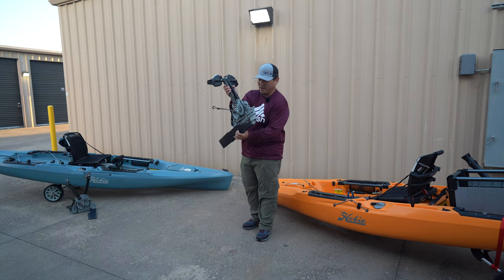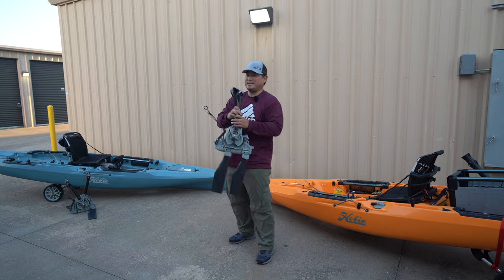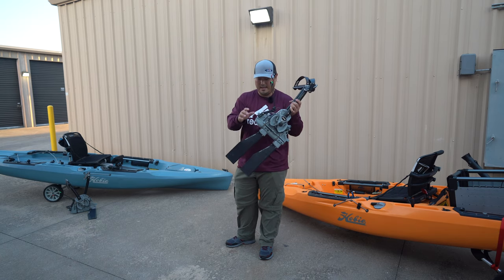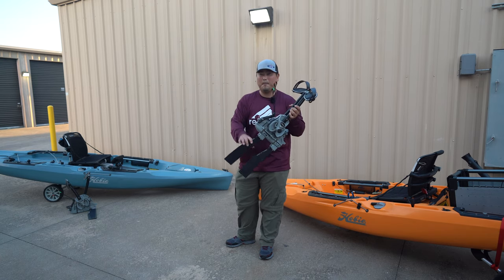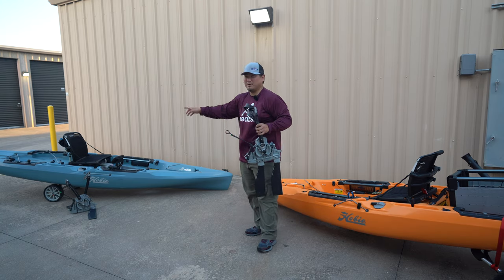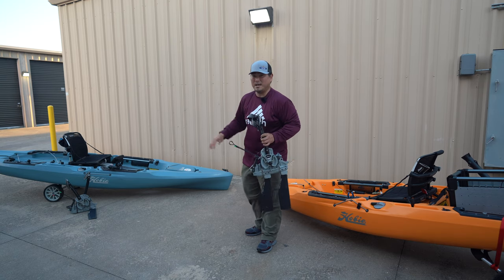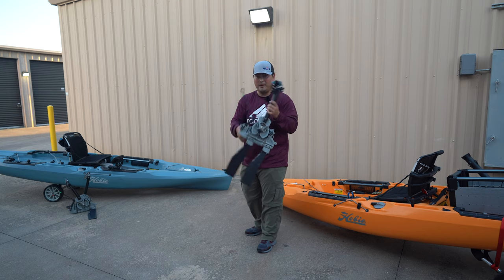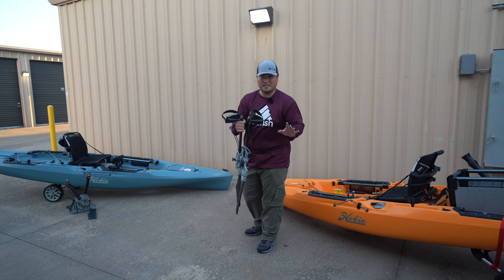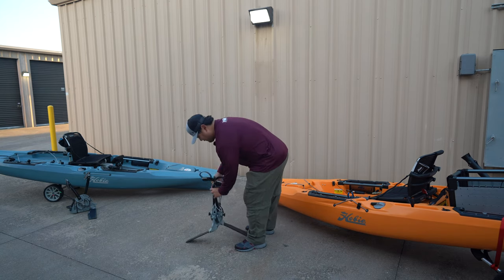That's the one reason why I wanted to upgrade to the 2020 model. And what's so crazy is that if Hobie offered this Mirage Drive with a kick-up fin by itself, you can purchase this by itself, I would have not upgraded to this 2020 model, to be frank. I would have just kept my 2019 and just bought this drive because it drops right in. It fits like a glove, man. It's a Mirage Drive 180. So take that for what it's worth.